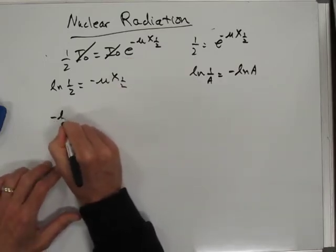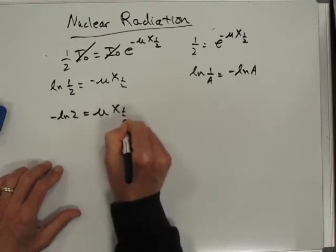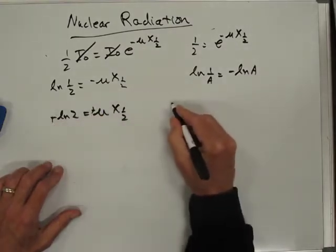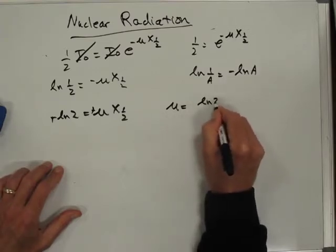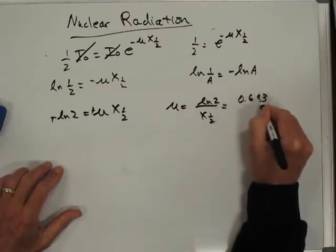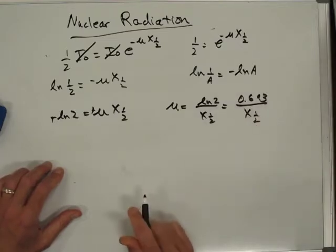And so this means minus the log of 2 is equal to minus mu times the half thickness, and then the minuses cancel. And so I get mu is equal to log of 2 over the half thickness, or 0.693, which is approximately log of 2, over the half thickness.